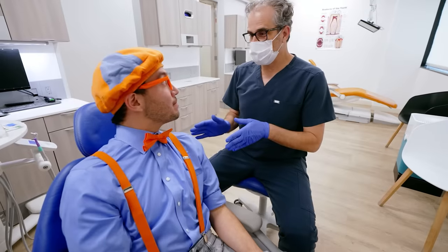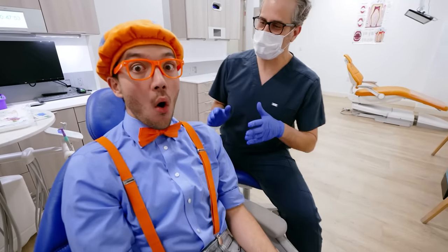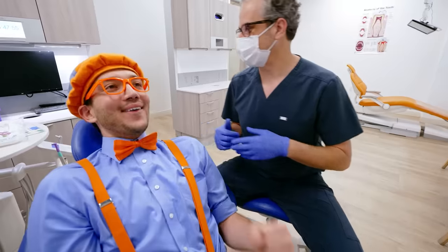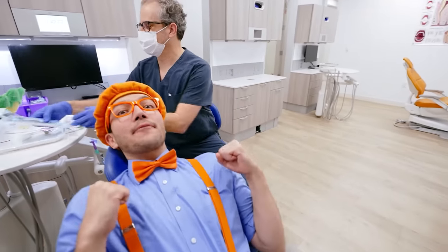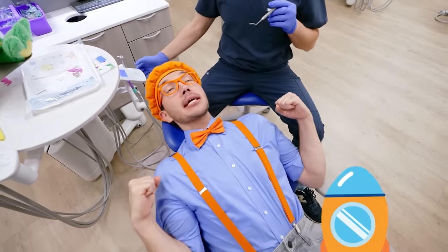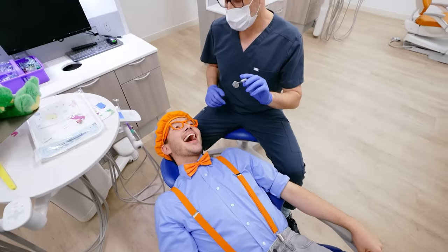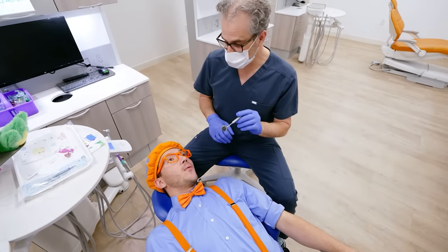So now we're gonna lean the chair back. It's just like going on a spaceship, and we're gonna count your teeth, and then we're gonna brush your teeth. Whoa! Feel like I'm getting ready for takeoff. 3, 2, 1, teeth brushing takeoff! So this is my mirror, and we're gonna use it to count your teeth just like we did Danny's.